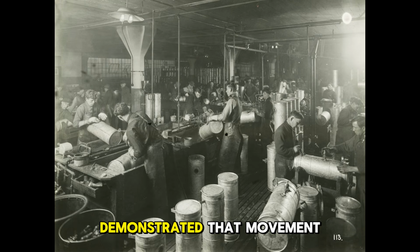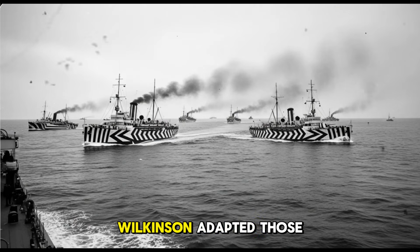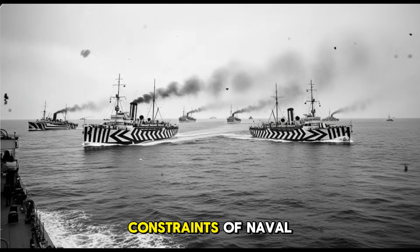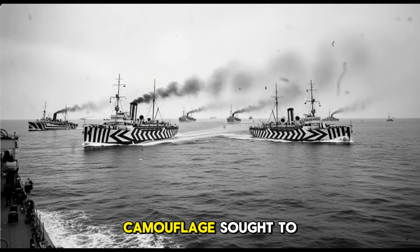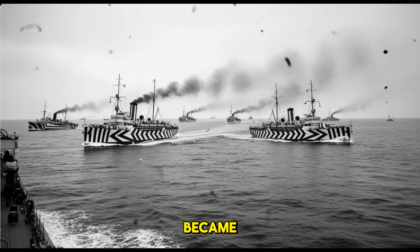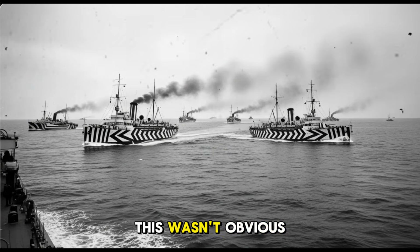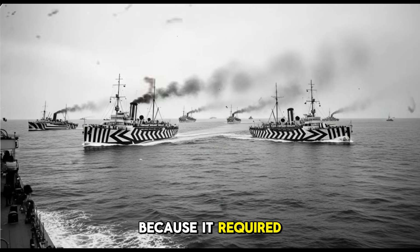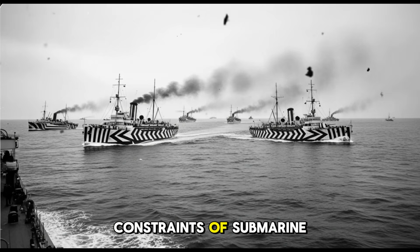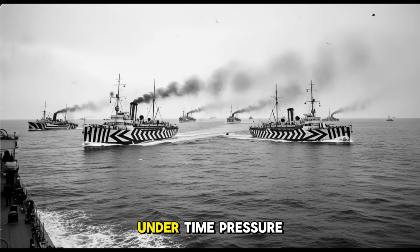Land camouflage had demonstrated that movement, shadow, and broken outlines could deceive. Wilkinson adapted those principles to the unique constraints of naval warfare. But while land camouflage sought to blend with terrain, naval dazzle sought to create ambiguity in a featureless environment. There was nothing to blend with on the open ocean, so the strategy became creating internal contradictions that prevented accurate measurement. This wasn't obvious to critics, because it required understanding both the technical constraints of submarine warfare and the cognitive processes of visual estimation under time pressure.